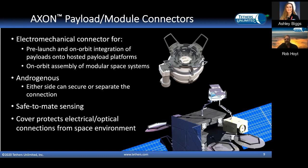The AXON connector also includes safe-to-mate sensing, and it also includes a very innovative cover mechanism that protects the connectors and any optical or other sensitive connections from the space environment until a matching connector is attached to the system.